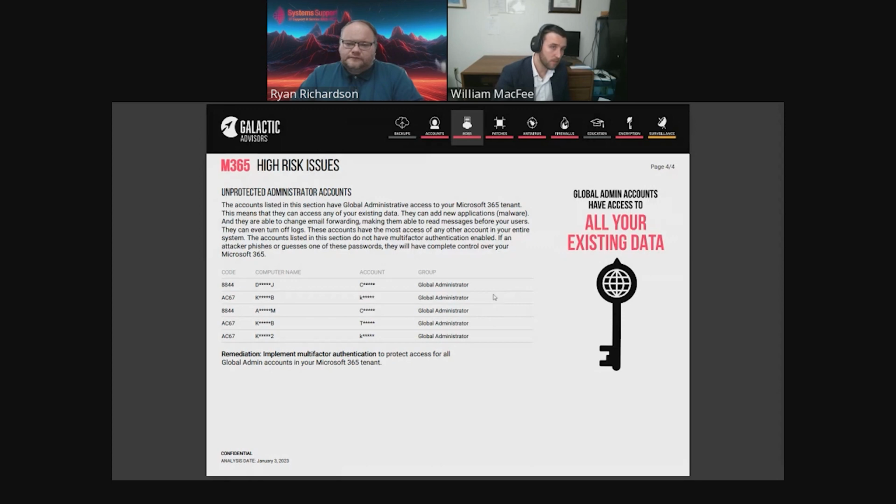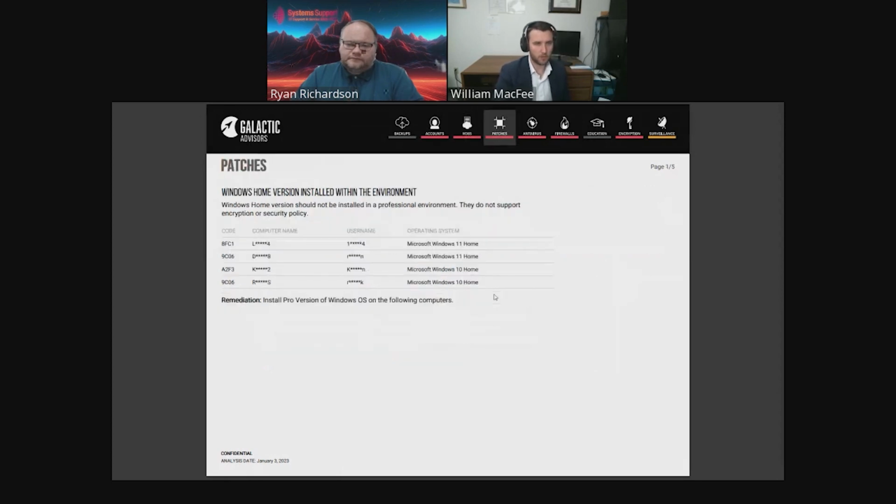So now we start moving into patches. I'm going to go pretty quickly through patches because they can be pretty boring. But a big reason you don't use Windows Home in a professional environment is there are different security features you want to make sure are turned on in those operating systems. The ability to do BitLocker, the ability to join to Microsoft Intune to make sure that policy for Firefox turning off password saving is actually there for your company.